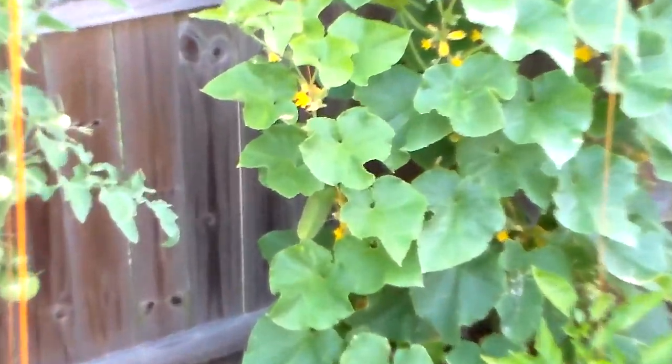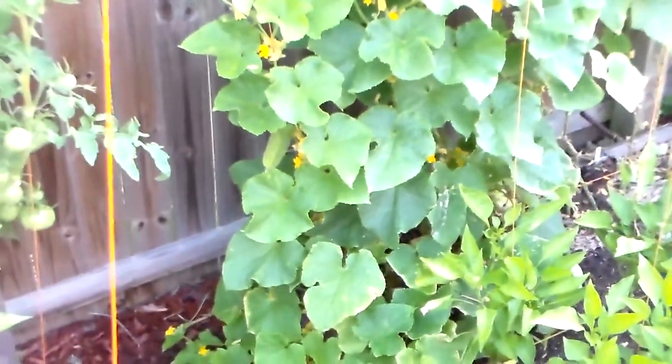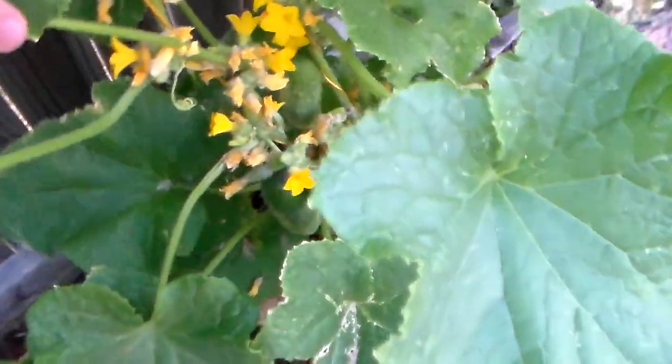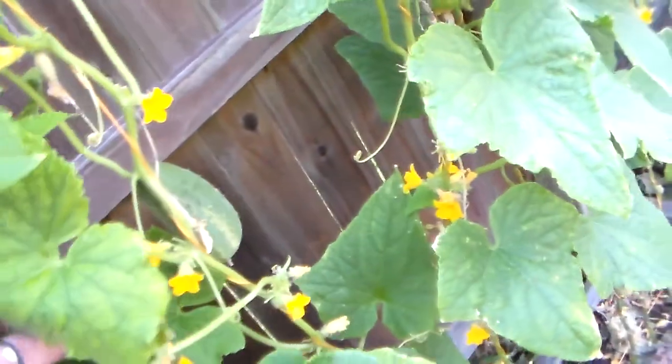My cucumbers. In 1 week's time, I've heard in a couple videos that once the cucumber actually shows, once it's pollinated, it grows super fast. So in the past week, when I didn't have anything, I now have tons. I have cucumbers all over this thing. Every vine, let me see. Just every single vine has them. There's more that are being pollinated.